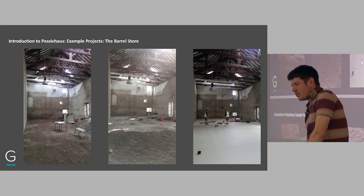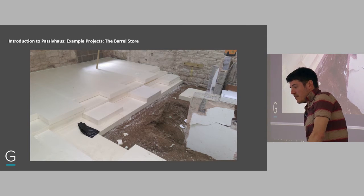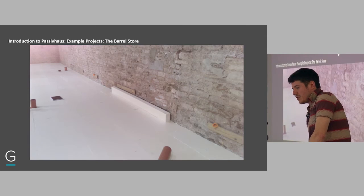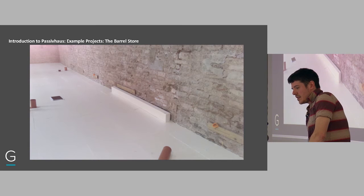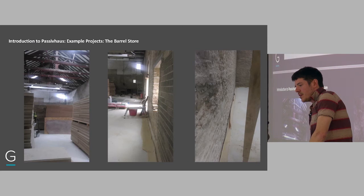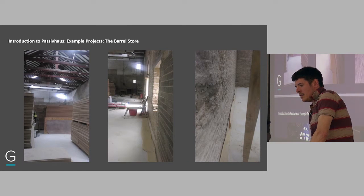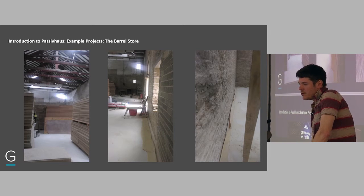So this was the floor going down, filling it up with some scalpings to level it off, and then the insulation, 350 mil in the end. That's quite a lot. That's the first piece of edge insulation going in to make sure that connected with the wall insulation above it to minimise the thermal bridge there. That's our wood fibre insulation arriving. That's a bit of local patching up of the wall with blockwork.